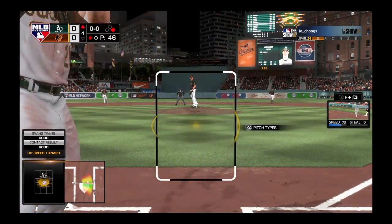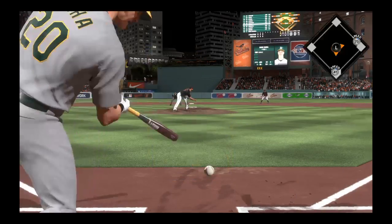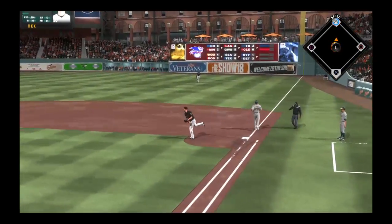Digging in for his second at-bat, Mark Hanna. Here's the first pitch to him. Chopped in front of home plate. And that's the second out.